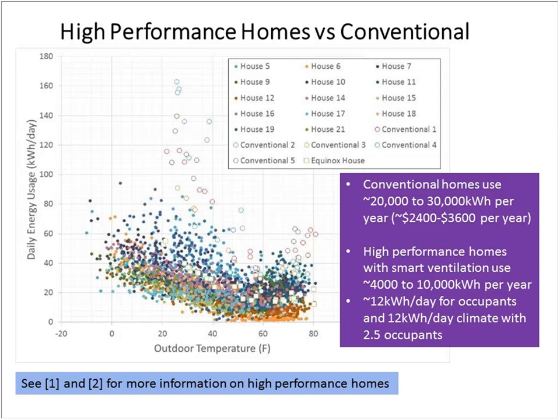And then these are 5 conventional homes. For those of you who have been involved in the high performance home field, you see that with this cloud of data, there is absolutely a significant difference between conventional homes and high performance homes, such as mine and these Vermont homes. So building in this manner, super sealed, highly insulated, appropriately windowed homes, makes a significant difference.